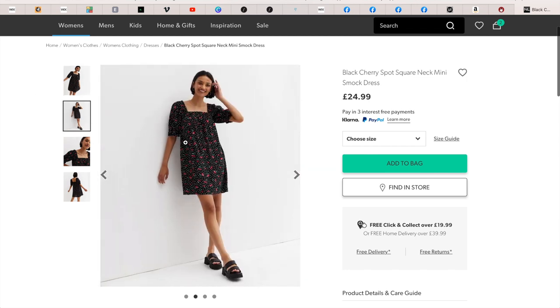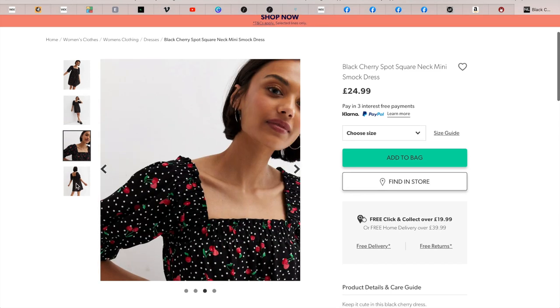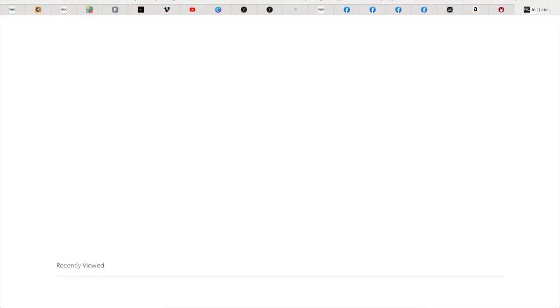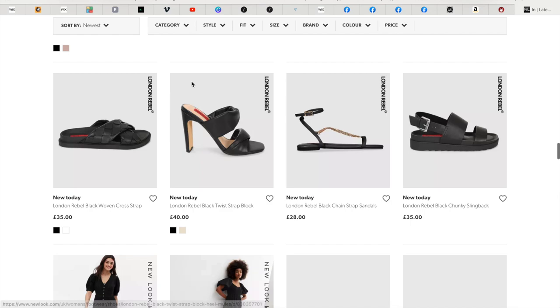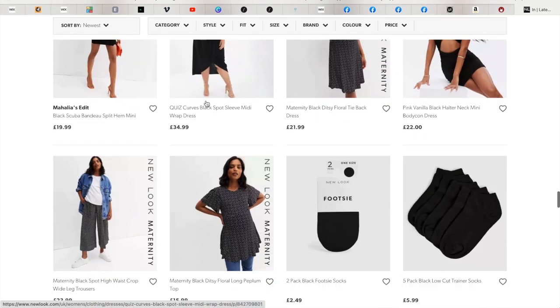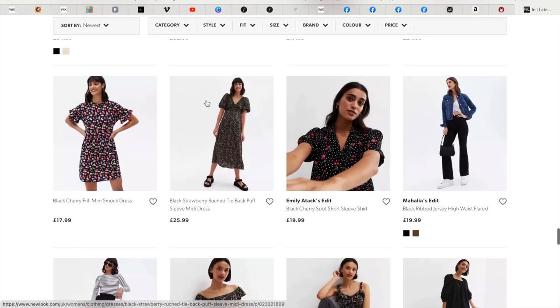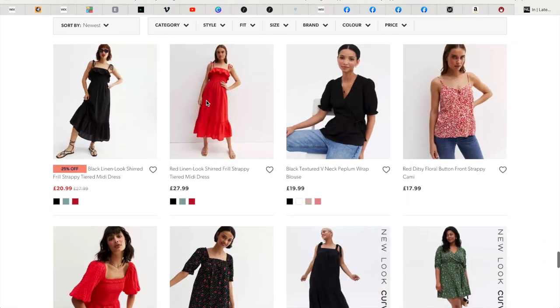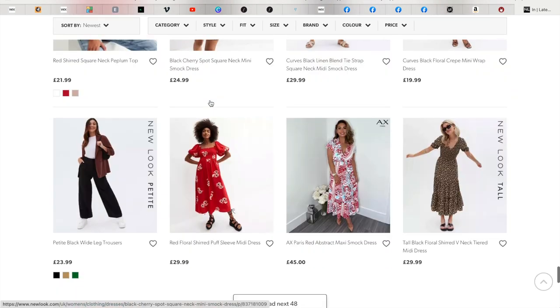And you'd really need a belt to pull that in, but I don't know. It's a shame because I really like the print, but it just has no shape to it. If it was more of a skater dress and it went in at the waist, then I probably would have bought that one, because I just want a cherry dress. And they're actually quite hard to find in a nice print that's black with red, and also in a nice style that I like.